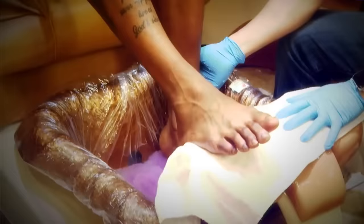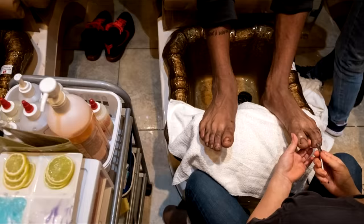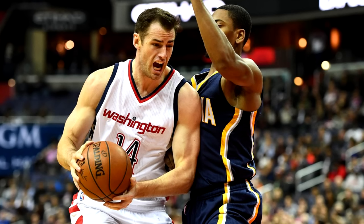On the topic of pedicures, it seems like some NBA players have caught on to how their profession affects their feet, because there has been an increased trend of ballers getting pedicures. Going to the nail salon is usually considered a woman's activity, but has become more socially acceptable in NBA circles. Former NBA player Nate Robinson was one of the first guys to publicly showcase himself receiving a pedicure on Instagram back in 2014. Other players like Jonathan Simmons, Jason Smith, Harry Giles, and De'Aaron Fox have gone on record expressing their use of pedicures.